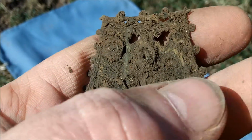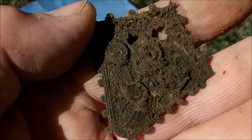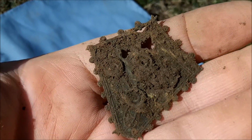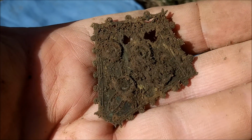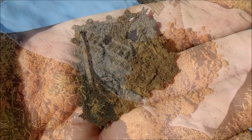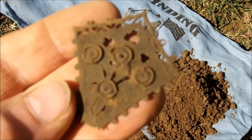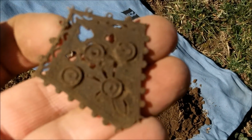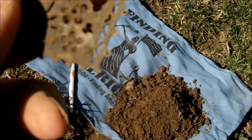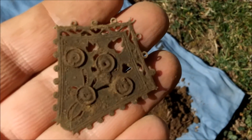Still got some gold gilt on it, so it'll be interesting to see how it turns out in the apple cider vinegar, because these are prime candidates for that. I'm going to give it a quick brush and give you a quick look at it before I show you how it turned out all cleaned up. Well, I used a real soft toothbrush on it because this is a very intricate piece and very fragile. And I'll tell you what, I'm so fortunate that it's complete. It is very thin, but what an awesome piece. Just love it, love it, love it. That made my day right there.